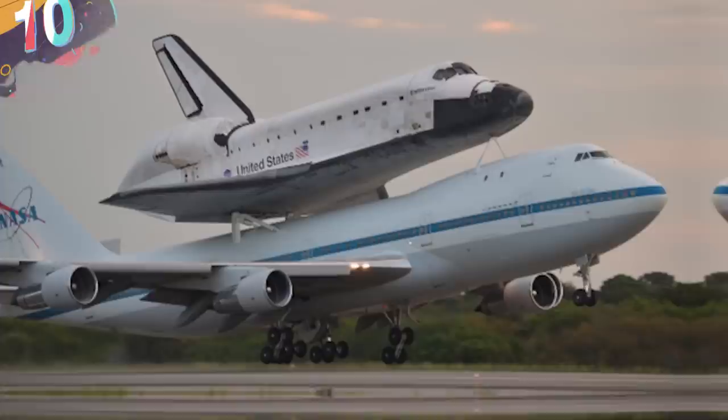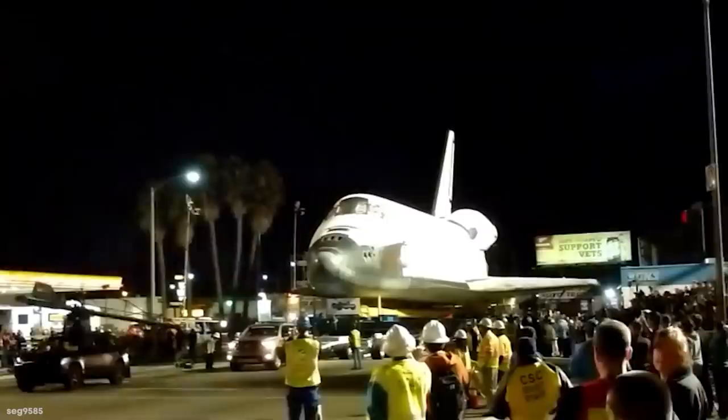Number 10, Space Shuttle Endeavour. If you were living in Los Angeles, California during 2012, then you may remember this one. Space shuttles are meant to go to space, duh. But what happens to them when they become decommissioned? Do they go to the great gig in the sky? Well, the Space Shuttle Endeavour didn't.